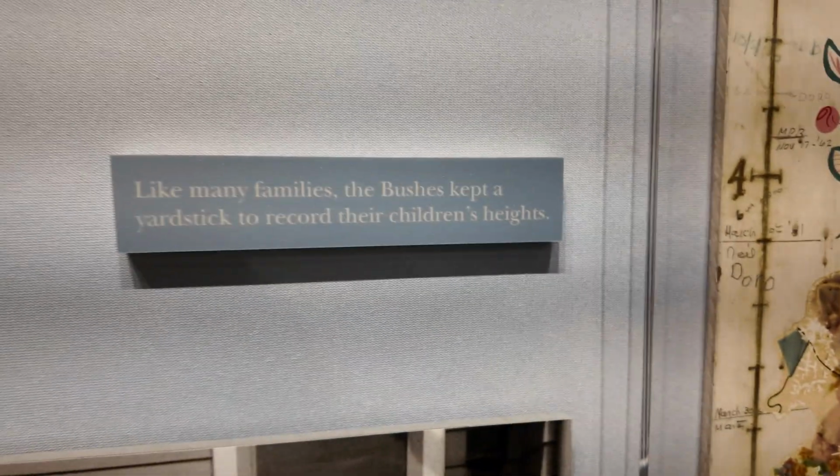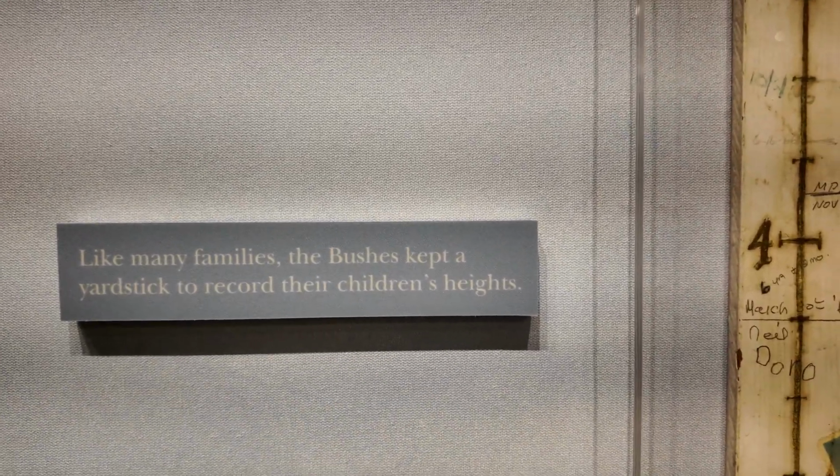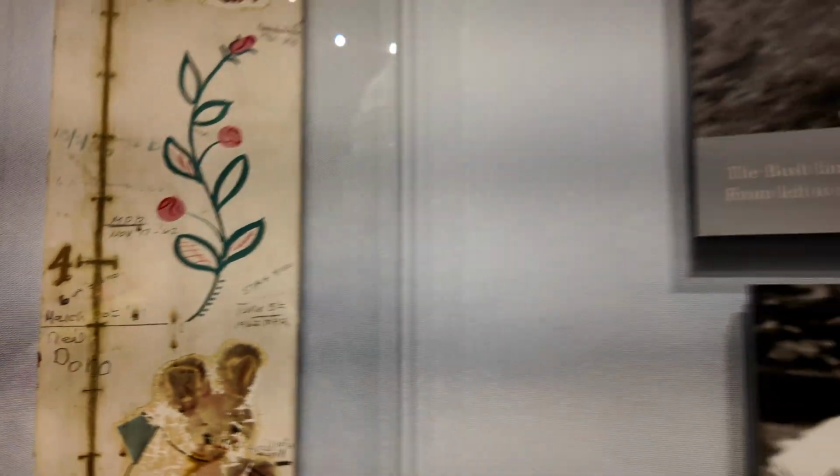So this is like many families, the Bushes kept a yardstick to record their child's heights. Oh, there's Jeb Bush right there. Let's see, I don't see George. Seems like they had a lot of kids. That's what it seems like.